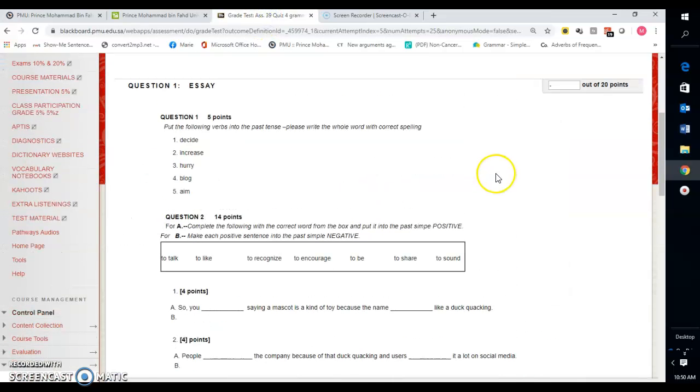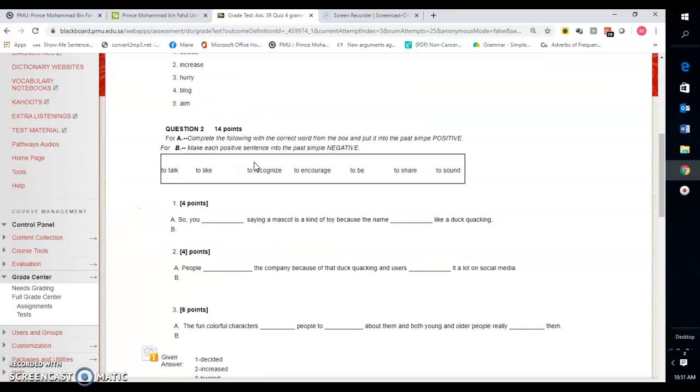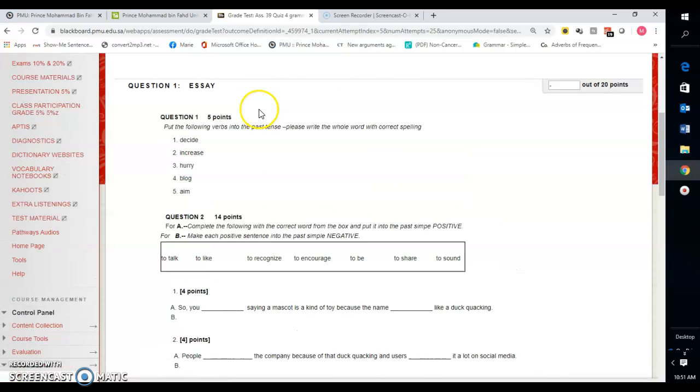Okay, so here's another example. Question 1 is these 5 verbs. Question 2 is 14 points again, so each one of these blanks is 2 points. You will find that they make quite a lot of spellings.